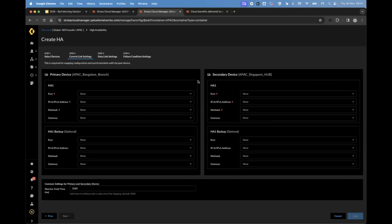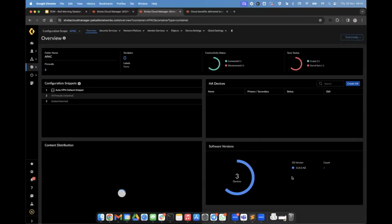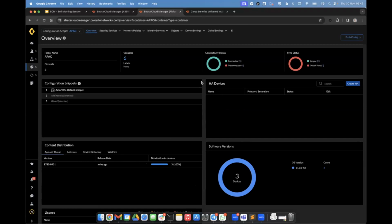What you can always do, what nobody's going to stop you, and what SCM is also allowing you, is to create local configurations on the firewall directly. So you are able to log on to the firewall and do configurations there. Strata Cloud Manager will not override them. It's not going to push forced template values as you could do in Panorama. So local configurations will or may always survive and are not there to be removed, and you can do it if something's not possible as of now with Strata Cloud Manager. That was the HA part.